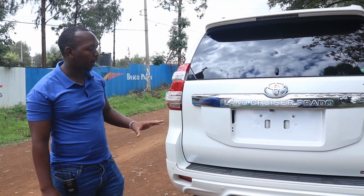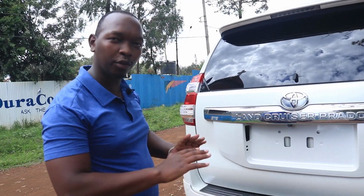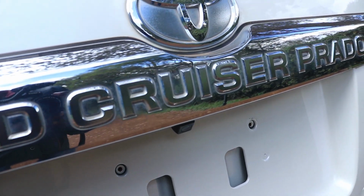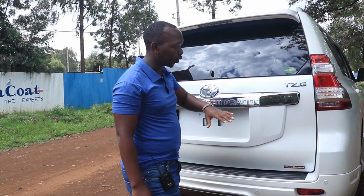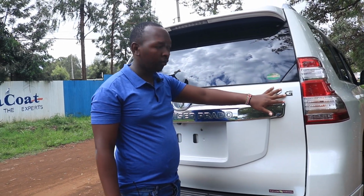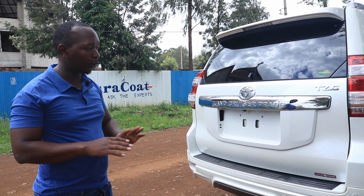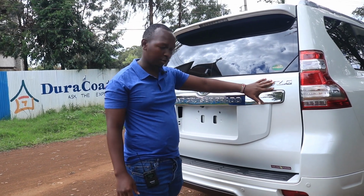At the back, when you come at the back, this is where things get really, really crazy for most of you guys. First, you have the chrome with your Landcruiser and your Toyota badge at the middle. Then you have something very special that we're going to explain today. We have this Tz.G. This Prado is a Tz.G trim. We have different trims that Prado comes with, and we are going to demystify the myths about the trims that this car comes with.